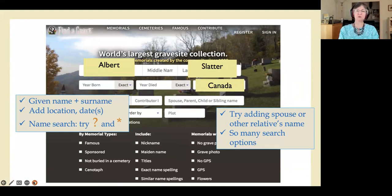I put in a basic thing here where my husband's ancestor, Albert, was the given name, Slatter is the surname, and I knew he lived in Canada. But I could go ahead and look for some more things. If I knew more specifically, I could put in some other part of Canada, either a city or a town. If I didn't know if Slatter was S-L-A-T-T-E-R, I could try different kinds of searches, including the question mark and the asterisk, just seeing what comes up. These are wildcard searches that can help you sometimes because, as you know, sometimes names are not shown right or transcribed correctly. So keep those in mind.